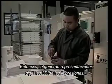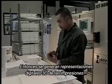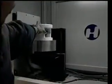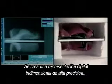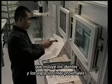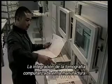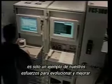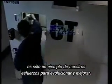Next, three-dimensional digital representations are created from the doctor's impressions. Analyzed using computed tomography, the impression is loaded into a specialized holder, which orients it correctly inside to begin the scanning process. A highly precise three-dimensional digital representation is created, including the dentition and interproximal spaces. The integration of CT scanning technology into our manufacturing process is just one example of our unceasing effort to evolve and improve.